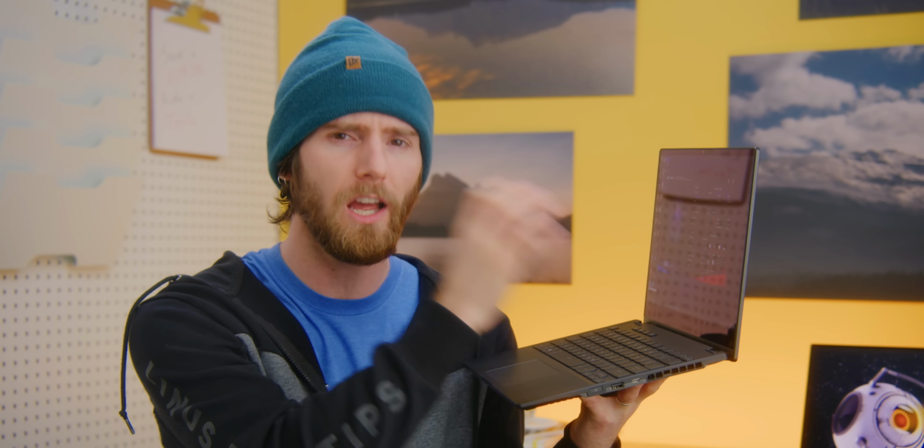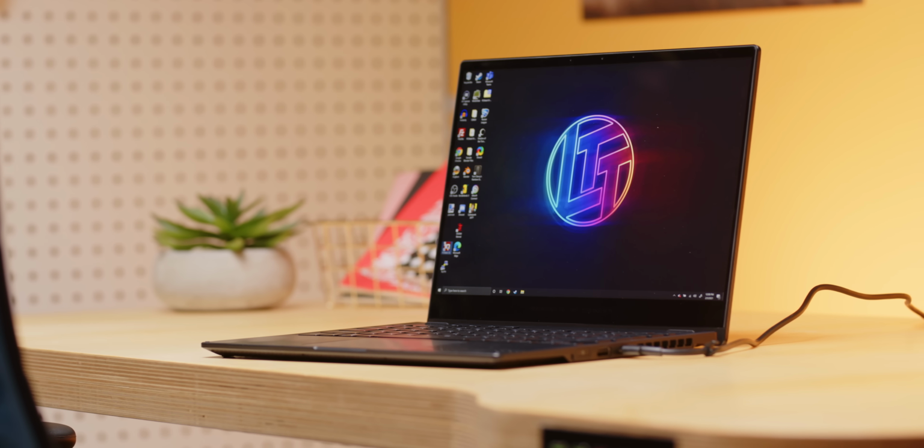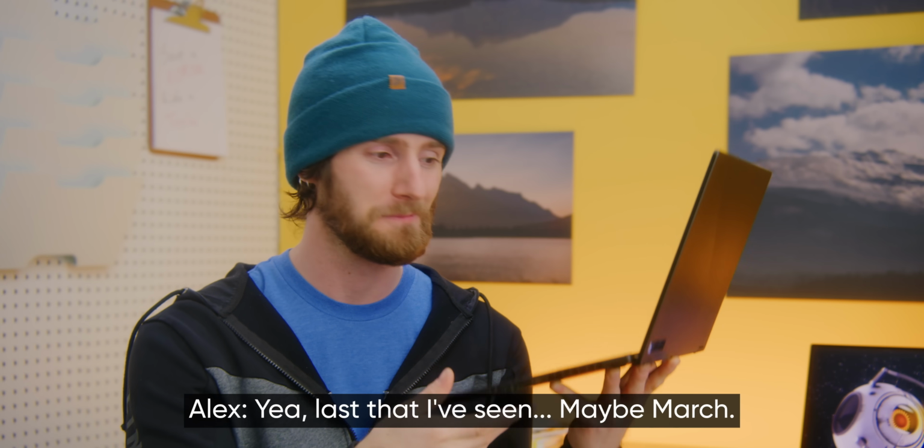So the real tough decision is if you value the touchscreen and the lightness enough to choose this over the similarly priced Zephyrus G14 with an RTX 3060. That is assuming, of course, that you can find either of them in stock anyway. I mean, you can't buy Ryzen 5000, you can't buy RTX 3000, and this has literally both. So is it like unobtainium squared? Yeah, less that I've seen with maybe March.